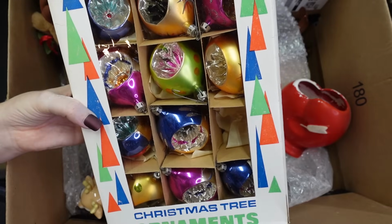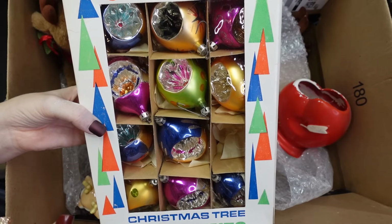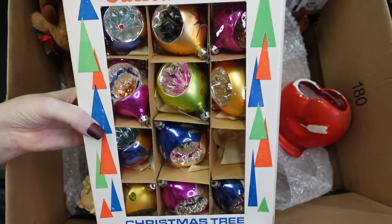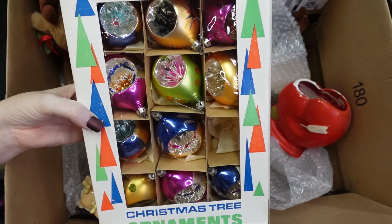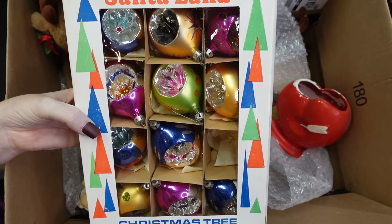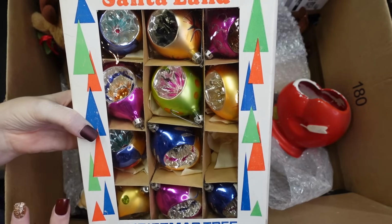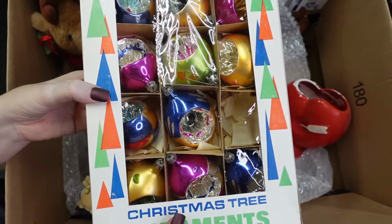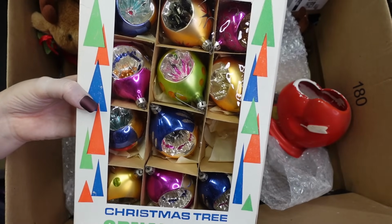So there is one missing, but they're still in their original box and everything. So again, I have high hopes for these. I think I said in the beginning of the video, I'm not an expert in vintage Christmas ornaments, so I'm still learning. I'm hoping, I try not to lose money when it comes to this stuff, but I also just don't know exactly how it's going to go.